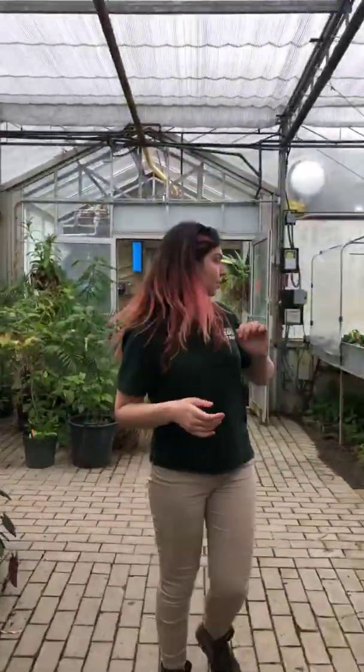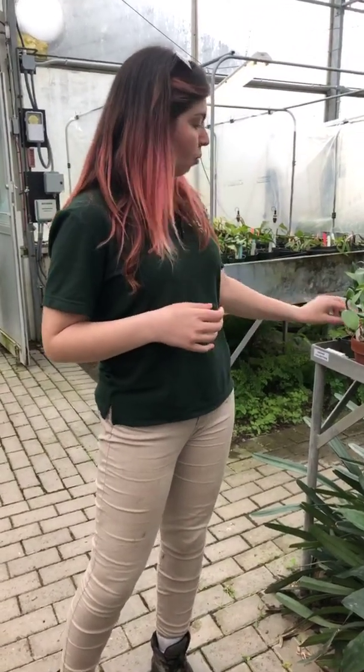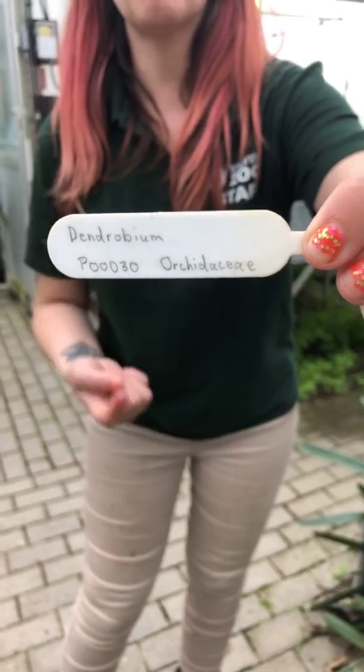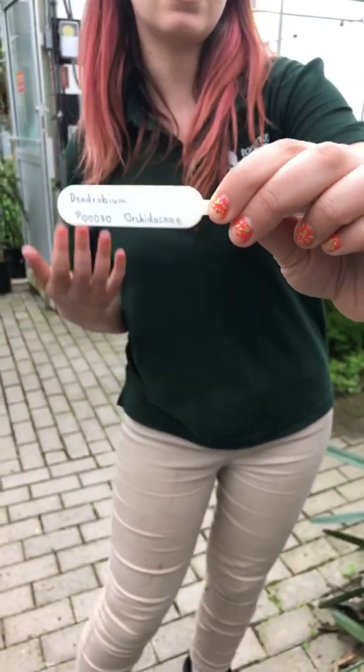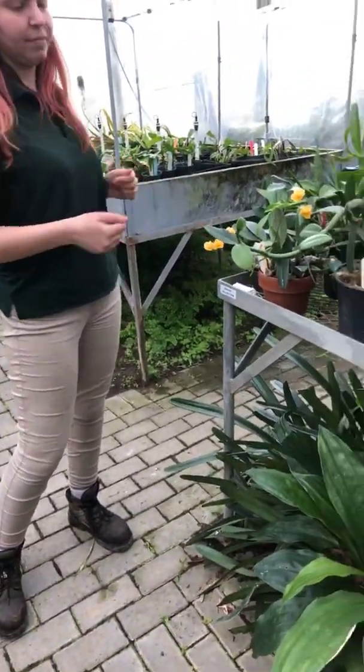So getting back to the question you had about one of our oldest plants. So each plant we accession. So what that means is we actually have an inventory system, so we know where the plants come from and what year they came in. As you can see on this tag here, it starts with 000. So that's, as I was saying, one of our original plants, because this is the 30th plant we had accessioned here at the zoo. And this is the one blooming here.